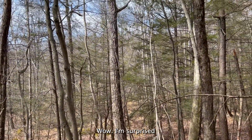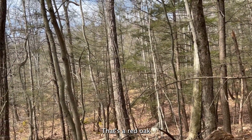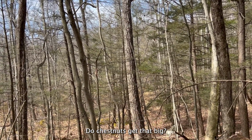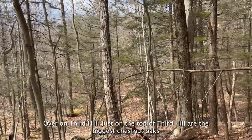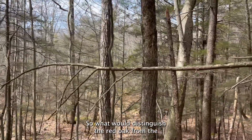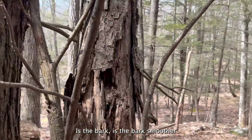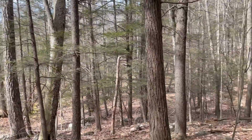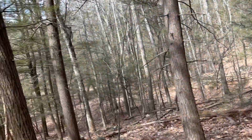Wow, I'm surprised. And you think that's a chestnut oak? That's a red oak. Do chestnuts get that big? Over on Fairhill, just beyond the top of Fairhill, are the biggest chestnuts. So what would distinguish the red oak from the chestnut oak at that age? Is the bark smoother on the chestnut oak? No, the bark is more furrowed. More what? Very deeply furrowed. Oh, more than the red oak. Yeah, deeply furrowed.